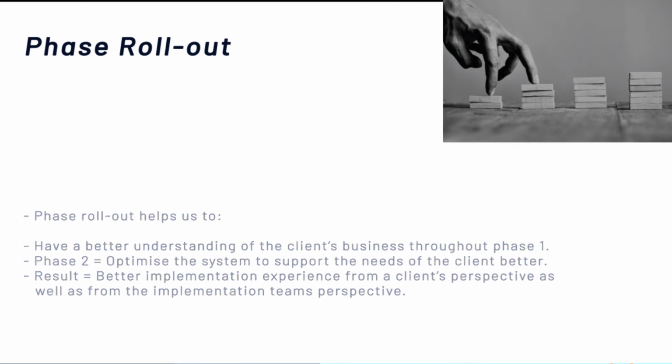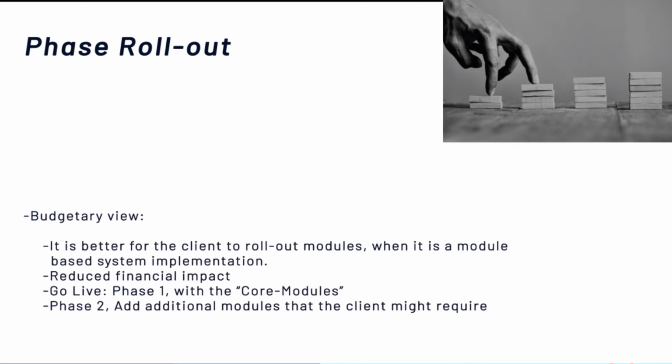Also, from a budgetary point of view, it's better for the client to roll out modules. If it's a modular system that we implement, roll out the modules in phases, so the financial impact on the business is not so huge. So we can go live in phase one with the core modules, as we call it. That is your standard general ledger, debtors, creditors, and inventory. And then in phase two, we might add, for instance, workflow, or project management, or project accounting rather, and other specific modules like manufacturing that they have a requirement for.